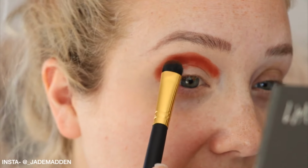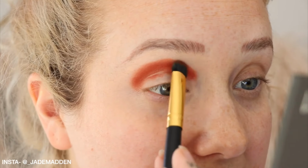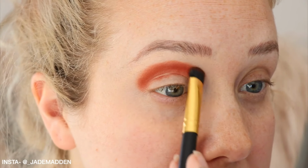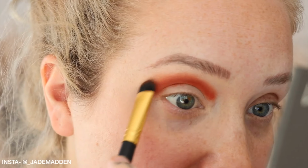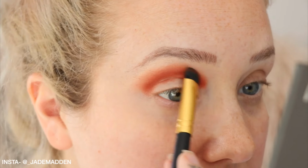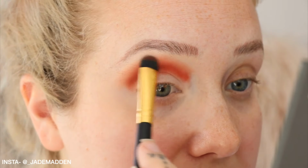I'm interested to see how these colors will blend. So just on the outskirts, I am going to softly start to buff it a little bit. I'm still using the same brush. I just want to see how it goes with the tacky base. It's seeming to blend really quite nicely, actually. I don't have a fluffy brush. This is still a stiff brush, and there is nothing else on the brush.